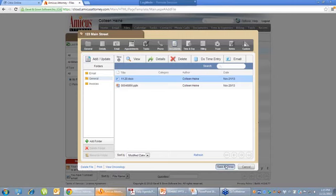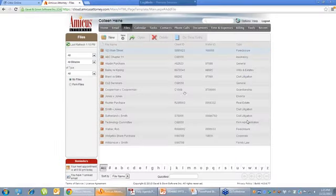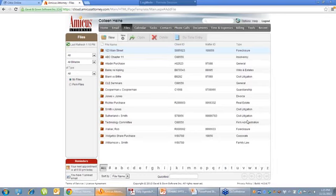I'm just going to close out of this specific case. The next thing I want to go over was how the Amicus Cloud developers really took advantage of our web platform by installing a couple tools to ease your everyday workday.